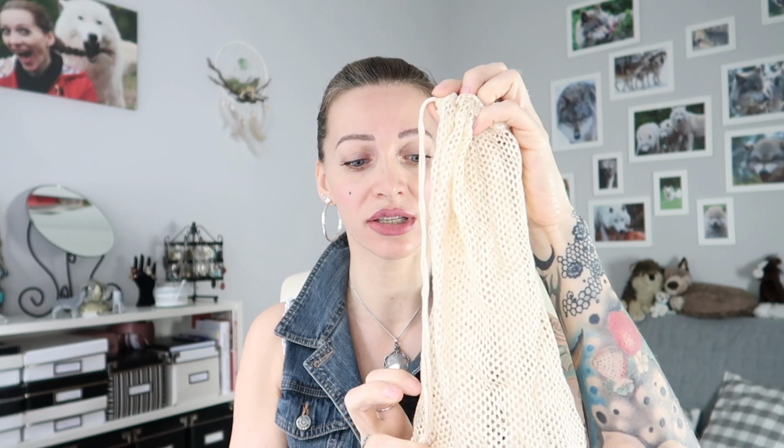And I'm also carrying small nets that have this cord on the side that I can close. And I'm using these for vegetables. I bought these in the supermarket where I like shopping, and they are made of biologically degradable materials. If there is nothing like that in your area, you can always use the same net for vegetables that you would use for socks or bras when you do your laundry.